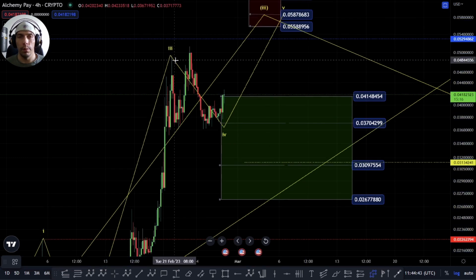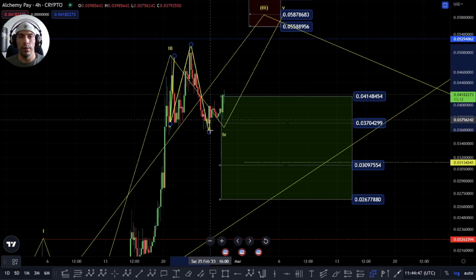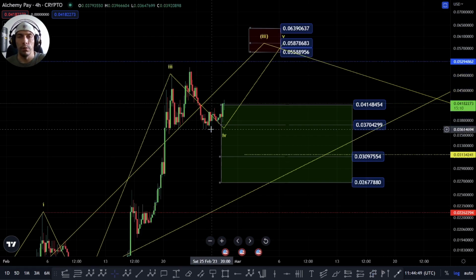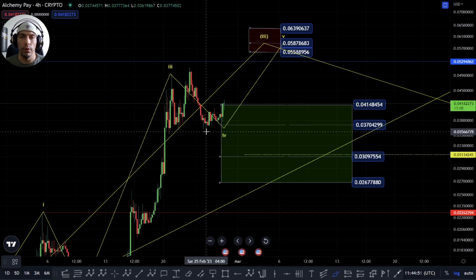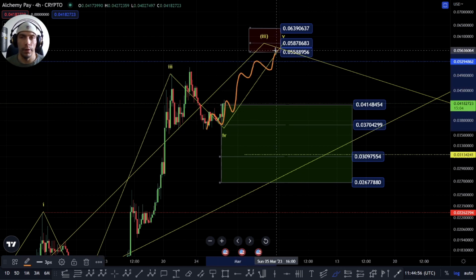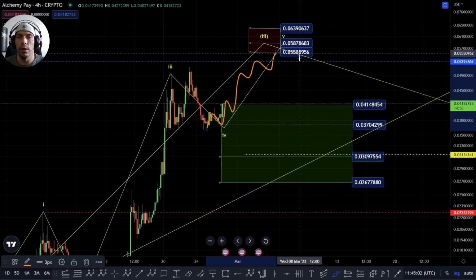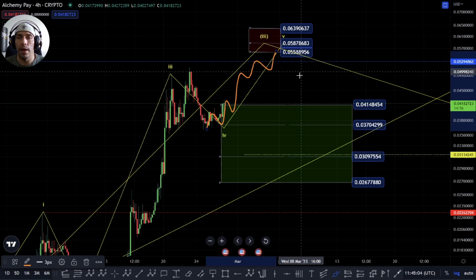So either this move here we could argue is completed as an A, B, and a C to the downside, and then actually we're looking to rally to the upside now, and we're looking to come up here potentially in five wave structure. Something like this would be ideal, and then looking to actually move to target out this 6390 to this 5588 zone.